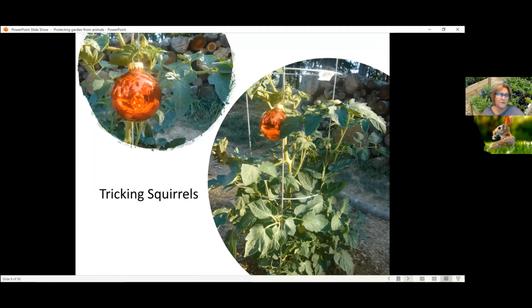I don't know if this is based in science, and I am going to use that disclaimer here, because scent also comes into play when animals are browsing on some of our food plants out there.